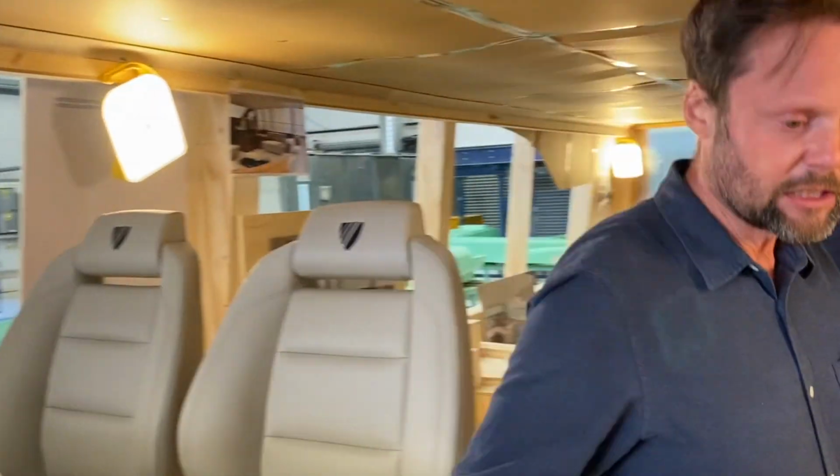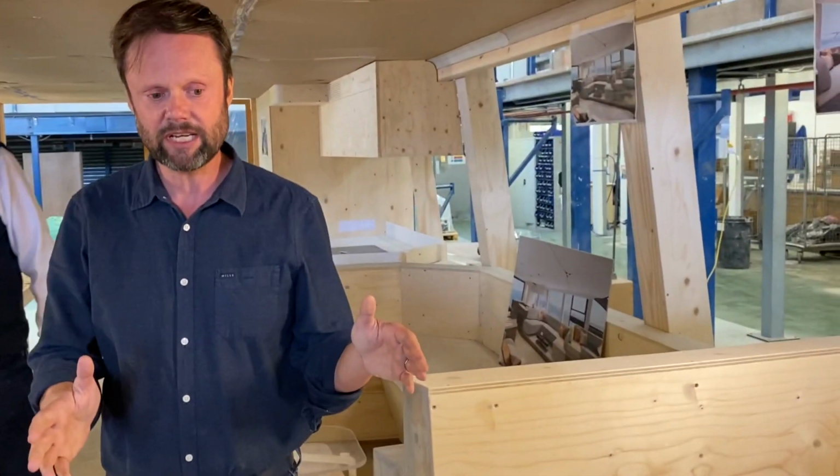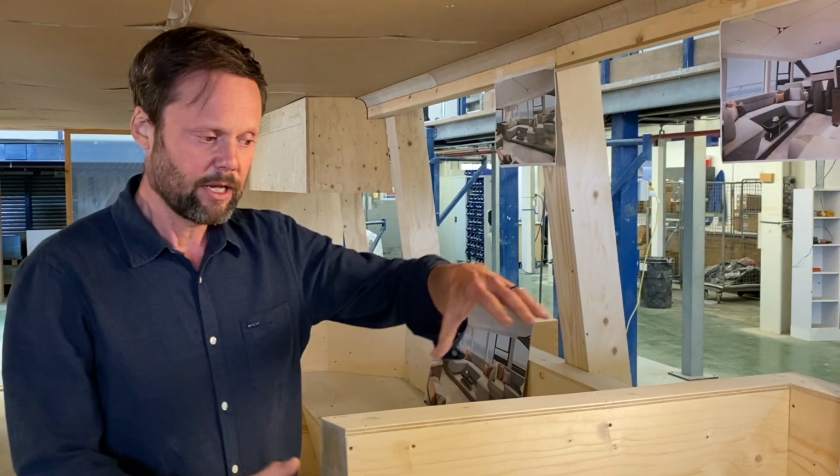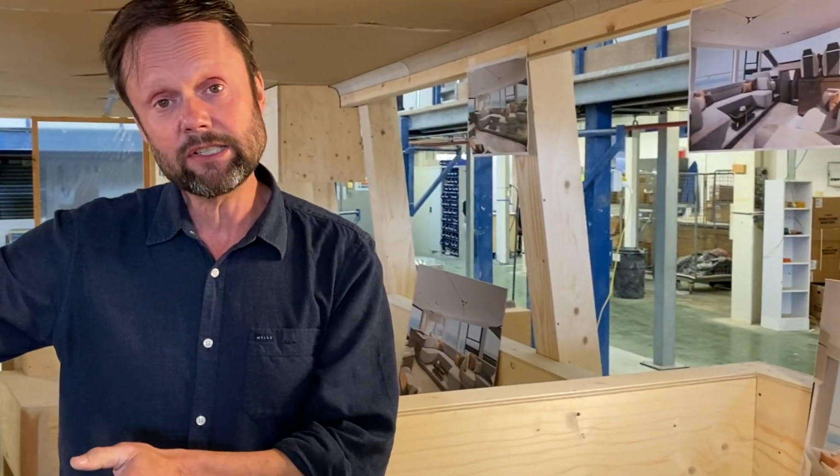The other fundamental change we've made is to the companionway stairs. We've moved them across 200 millimetres, which allows us to get more space into the starboard cabin. So that starboard cabin is now 200 millimetres wider than it was.